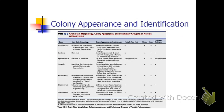Okay, so these are the different aerobic actinomycetes. Okay, so you have the Actinomadura, Gordona. By the way, Mycobacterium is also considered one of them. Nocardia, Rhodococcus, Streptomyces, and Tsukamurella.